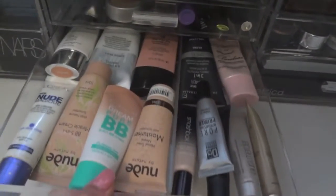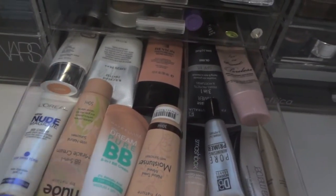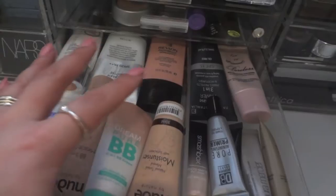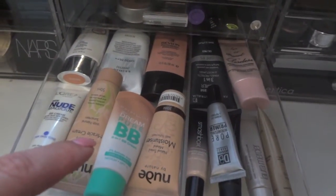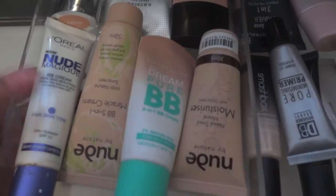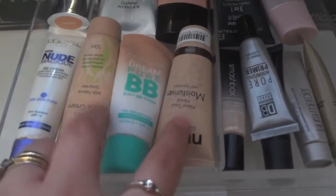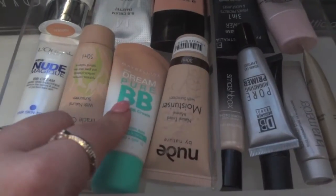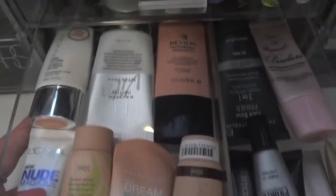And here I really did significantly cut down, so this is what I've sort of got left of the products I really am enjoying, which is sort of my foundations, BB creams, tinted moisturizers. I have some more that I'm trying to finish in the drawer here, but I'll show you that later. But these are the ones I'm enjoying at the moment, the L'Oreal Nude Magique. This is probably about my 4th tube. I've got the BB cream Nude by Nature. These ones I actually got in beauty boxes. Same with this one, the Maybelline Dream Pure BB cream. Loving that. And there's some other stuff at the back.